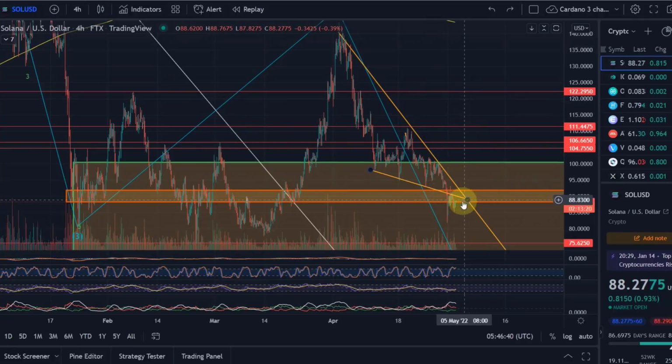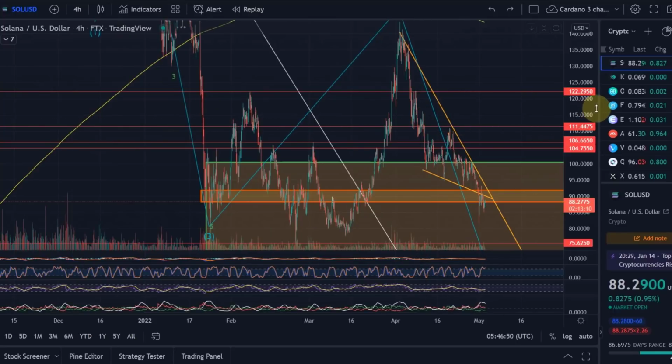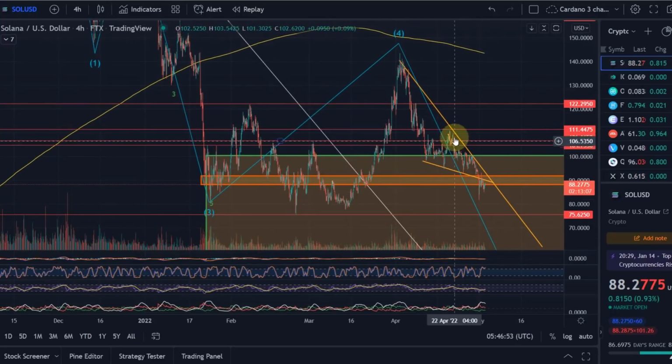As I said, you can break that descending trend line and you would still be in a downtrend, because the trend really only gets broken as soon as you get above the previous swing high, and the last significant swing high here in this move down is at $111, and that is what I would like to see broken first.